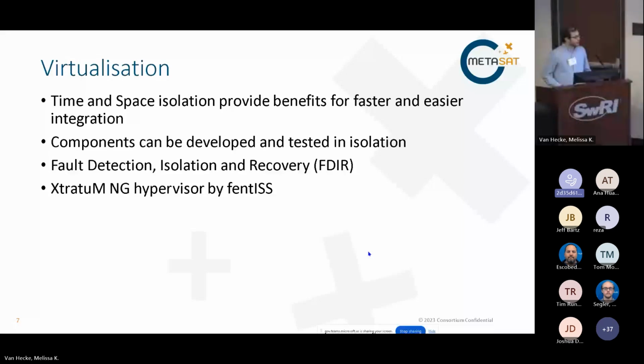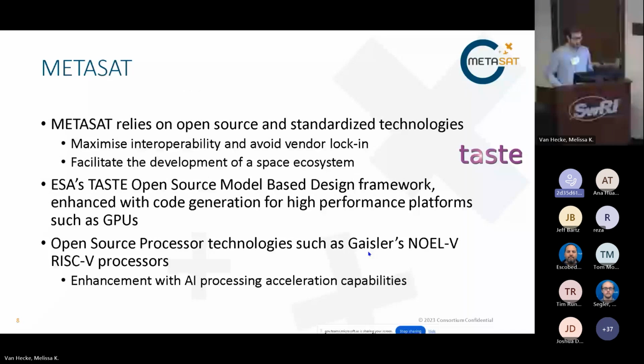In the project, we are using the XtratuM Next Generation hypervisor by Fentiss. This is already qualified for category B according to ECSS, and it's flying in several CNES and ESA missions. Also in METASAT, we use open source and standardized technologies because we want to maximize interoperability and avoid vendor lock-in. We want also to facilitate the development of a space ecosystem.